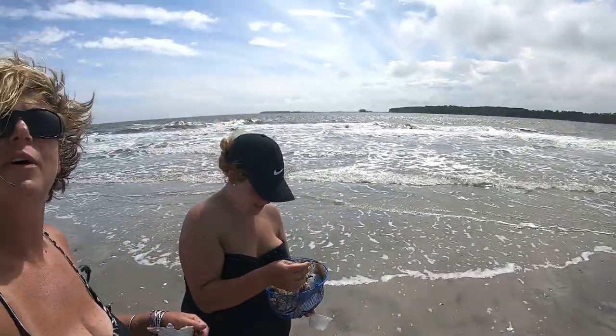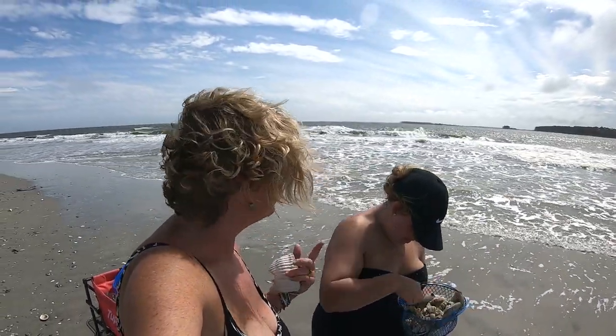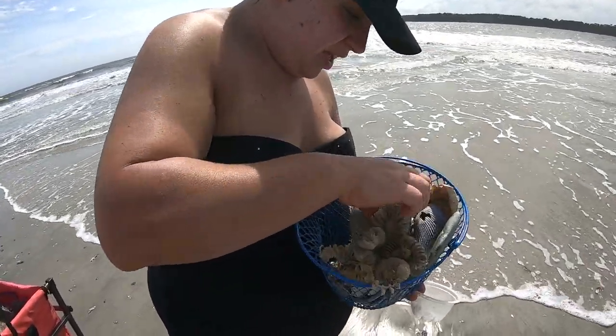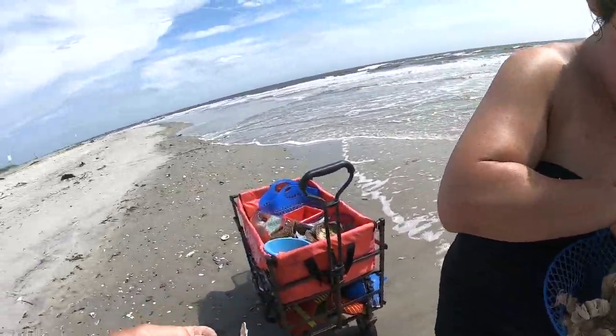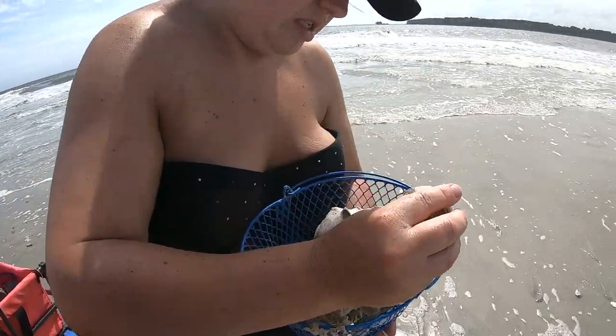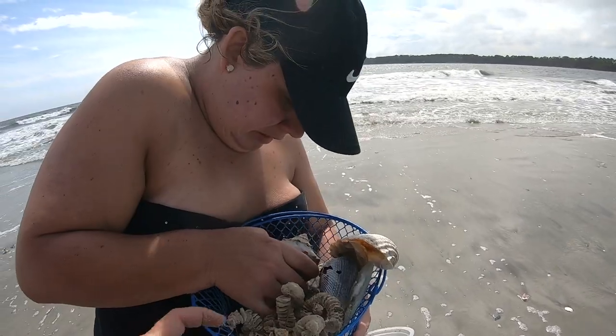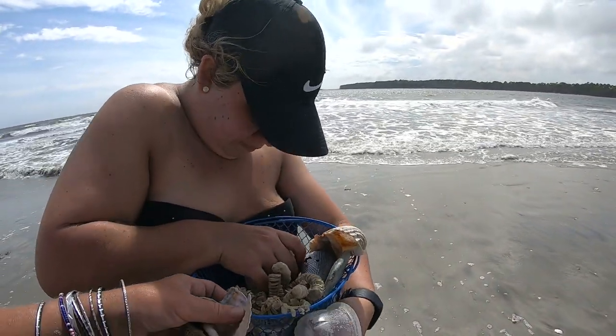It's amazing how big a beach can be and people walk over the same area. So you see, that's probably why we didn't find a whole lot today. There had been several other shellers out here as well. And it is kind of later in the day. We're like midday on a Saturday, so a lot of people have probably been out already.